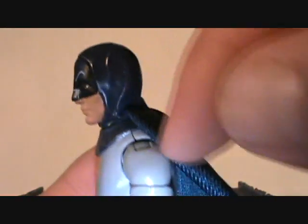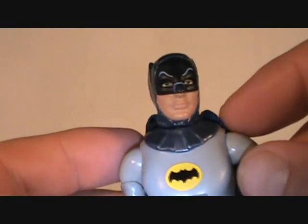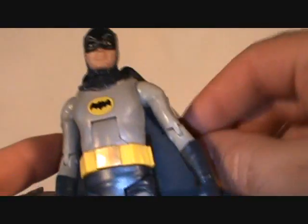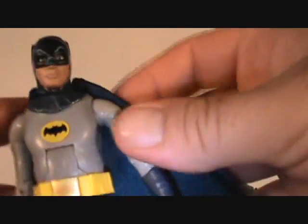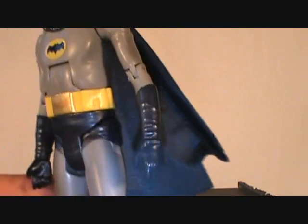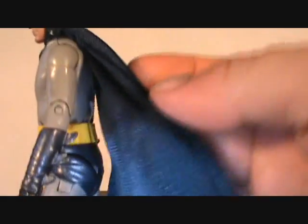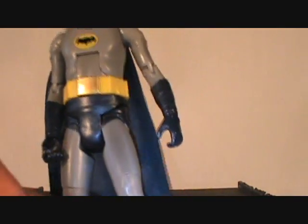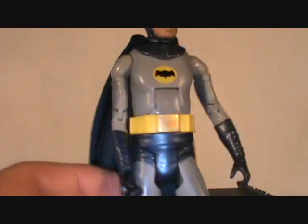Because of the stiffener here, it does cause Batman to have these higher points on the back of his cape. But in the 60s TV series, Batman's cape was never wrapped around him. It was always kind of folded behind him. So it really works for the figure and how it was. If you remember in the TV series, it was always folded back over. So I think they did a really good job. Even as it stands like that, it looks very, very well.